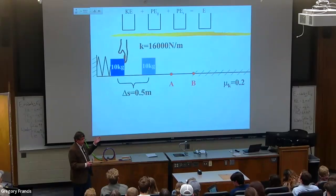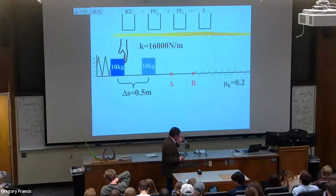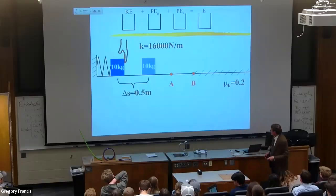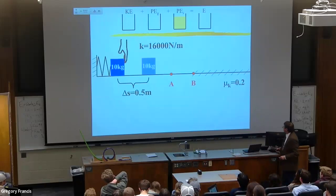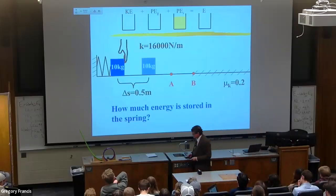And its spring constant is huge, 16,000 newtons for each meter. Okay, a really, really strong, powerful spring. Now, we were first asked, how much energy is in that spring? And this is just plug and chug into the formula.